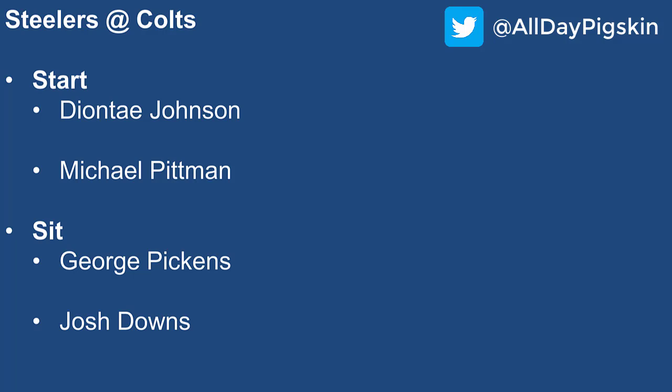George Pickens, I would sit. Again, this fantasy offense ain't going to be super friendly to more than one wide receiver. For the Colts, Michael Pittman, he's the safest guy here, and I would continue to ride him. That's been the case all season long. I think he's a high-end wide receiver too, especially in PPR formats.